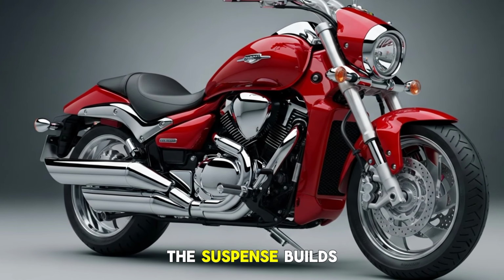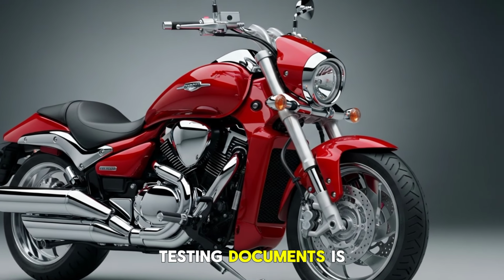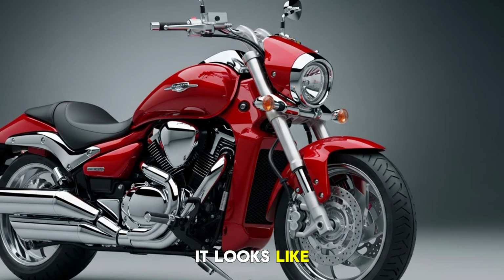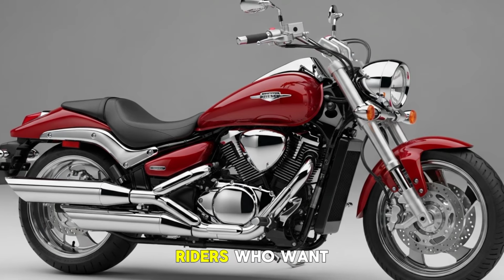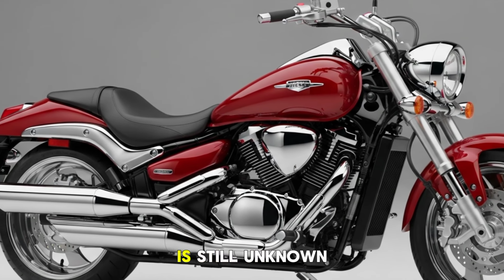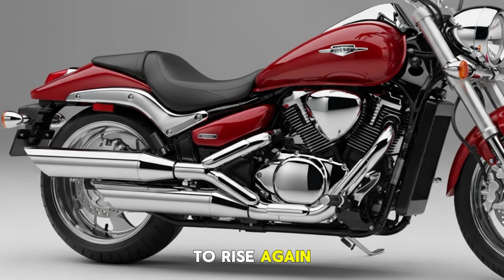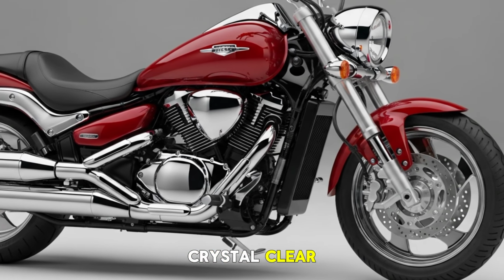But here's where the suspense builds, because there's one thing Suzuki didn't announce. Hidden inside the testing documents is a special variant, a dark edition with performance tuning, increased torque, and a redesigned exhaust system. It looks like Suzuki is planning something extremely aggressive, a performance-focused Intruder variant for riders who want raw power. Whether this model will launch publicly or remain a secret is still unknown. But the fact that Suzuki even experimented with it proves one thing: the brand wants the Intruder name to rise again, stronger than ever.